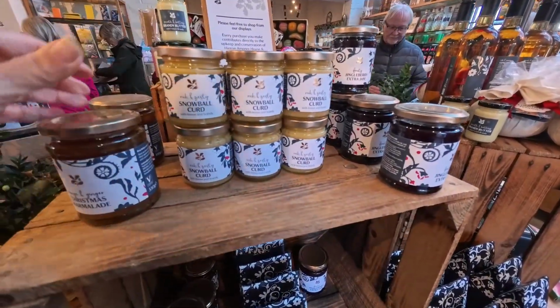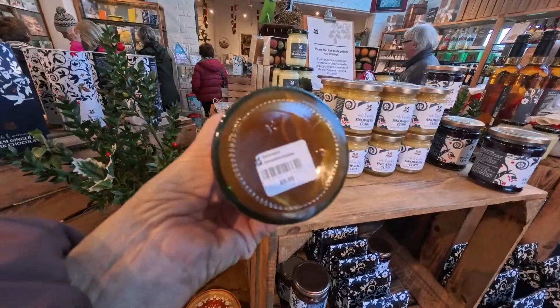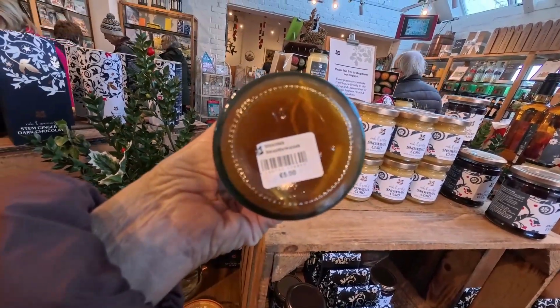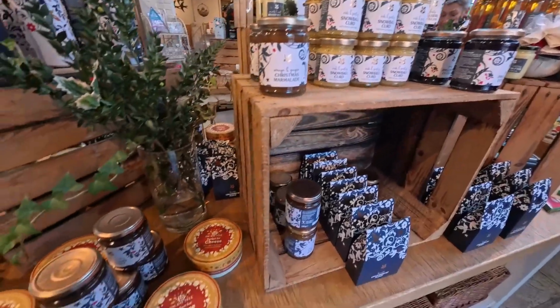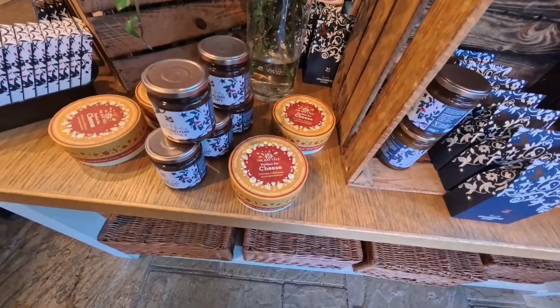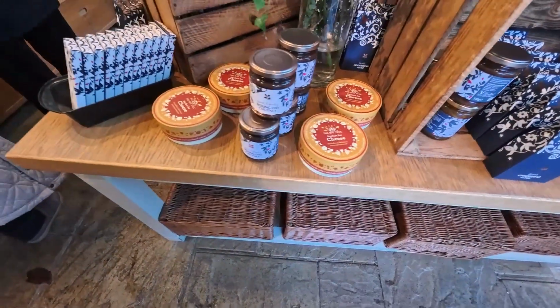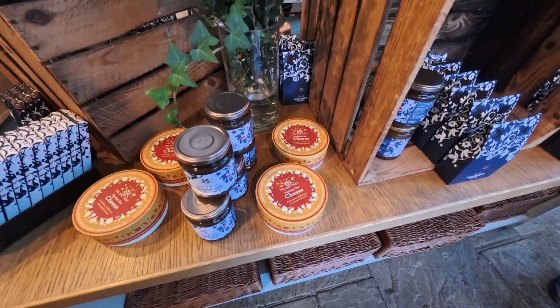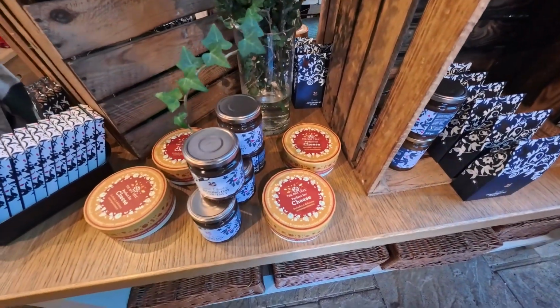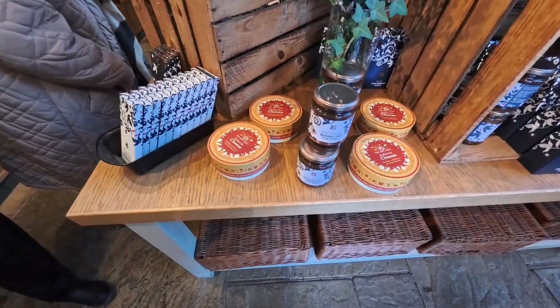£4.50 for the curd. And is that £5 for the marmalade? Oh, look, cheese and chutney. That's what I love at Christmas. Mike doesn't eat cheese, so I don't get cheese most of the time, but at Christmas when the family come, I love having cheese.